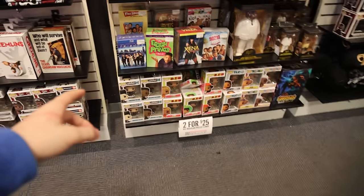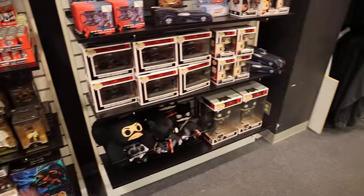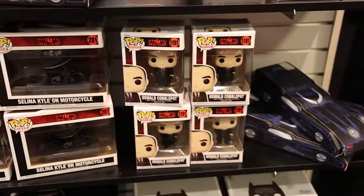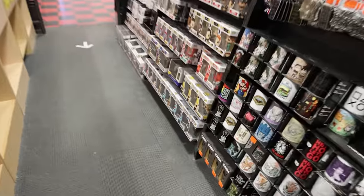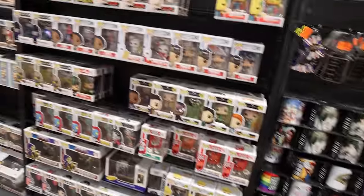And then as we get a little bit farther over, we've got Kid and Play, TLC, Salt-N-Pepa, and then over here, we've got a bunch of the Batman ones, and I'm still missing the Chase for Oswald Cobblepot, but it doesn't look like they have it today. Oh, now this is a new section for Pops, because they used to be on the other side, and it looks like they've moved most of them, and I don't know if there's anything new here, or maybe it's just all of the ones from that side pushed to this side.